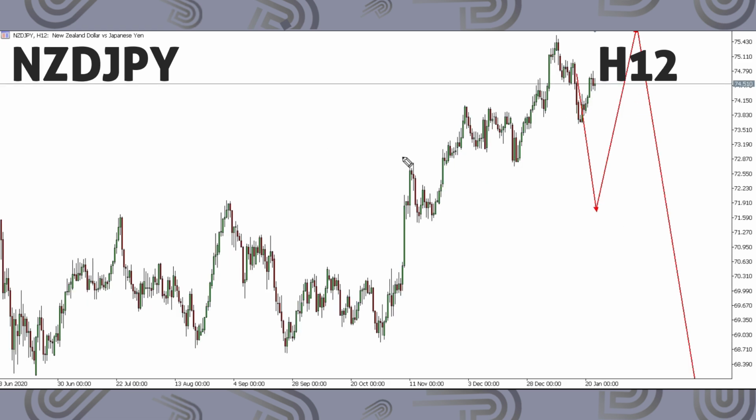Right now we have NZD JPY. NZD JPY is expected to give this down move here like this, then this up move. This is not a down move that we'll be looking for to trade, because it's a little risky, because there's less risk to reward here. The risk to reward is not good.